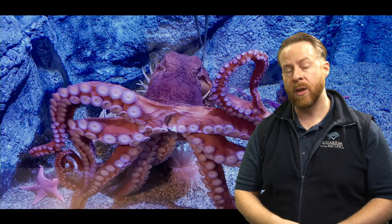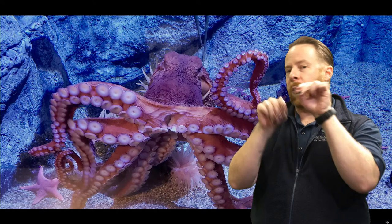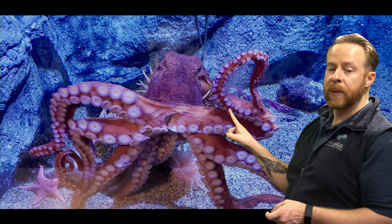Now here's the fun thing. We have 10 fingers typically on our hands. We can move our fingers. We can play instruments. We can write. We can text. Well, all of our fingers are independent and can move separate from each other. All of the suction cups of an octopus can move independently from each other too. So they can decide that this one suction cup is going to unstick from something, but the next one is not going to. That is really cool.